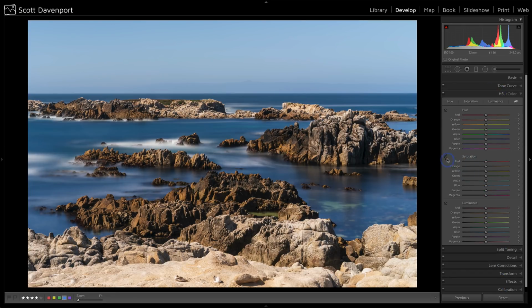And in saturation, I'll click the arrowhead and just kind of hover. I'm not going to click. I'm going to hover over the various spots here. And what I'm watching as I hover is which one of these color channels gets highlighted. So you expect, I go in here, I get blue. Up in here, I'm getting orange.